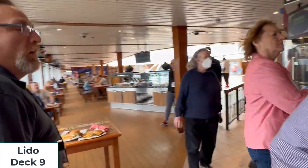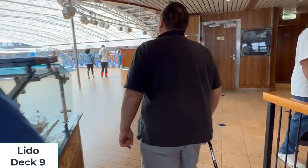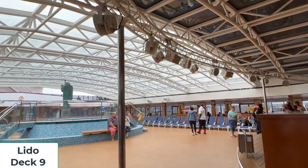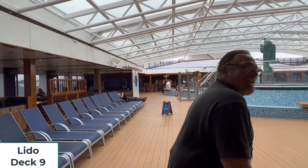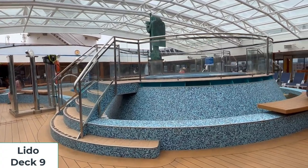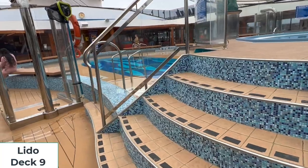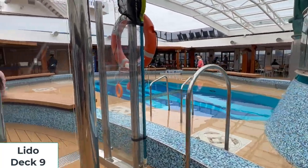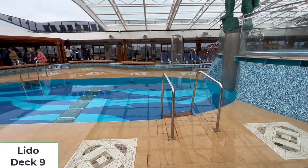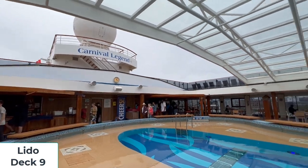Yes, it is. Blue iguana. Of course. Hi. This is the Lido. It's not a very big pool. No, it's a smaller ship. Yep, it's a smaller ship. Looks like it's got a spa up there with a little, don't know what that is, a little water thing. So. Got your pool. See the statue? Yep, I get that too. I'm a legend.